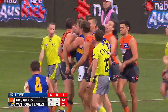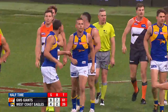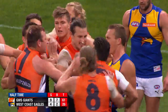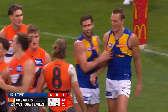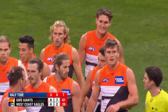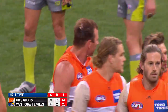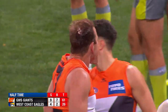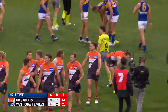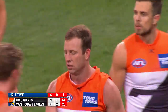Bit of aggro, bit of push and shove. No place for the Giants. There's a bit happening over in the right forward pocket as well. Elliot Yeo down here wants to go on with it. Stevie J in the middle of it. No surprise about that. Drew Petrie might be his last night. And you wouldn't want to do something silly here, would you? Going into a prelim final. Look at Stevie J. He's right into the lip. He can't help himself. He wants more of it, Stevie. Look at that. He loves it. So they finally separate, Basil, and go back to their own race.